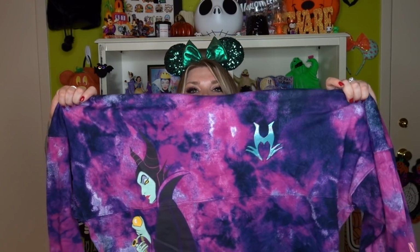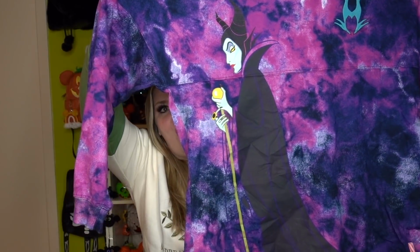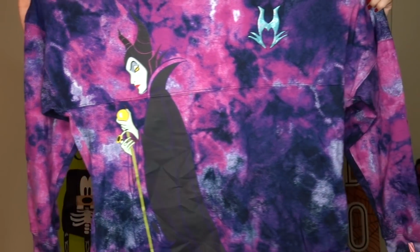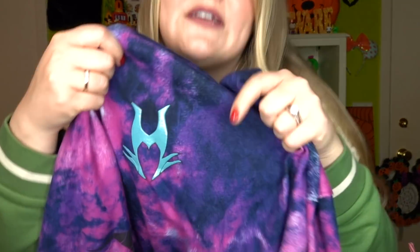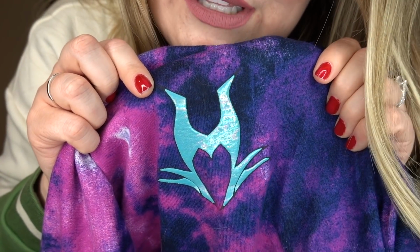So this is the brand new Maleficent tie-dyed Spirit jersey, and the imprint is oil slick, and I have to do a close-up because it is just too cool. So here is the front of the Spirit jersey, and yes, Maleficent is actually printed on the front. Doesn't she look so menacing? It is just such a gorgeous Spirit jersey. Let's look at the oil slick details. So here it is. Here's the oil slick details, as you can see.